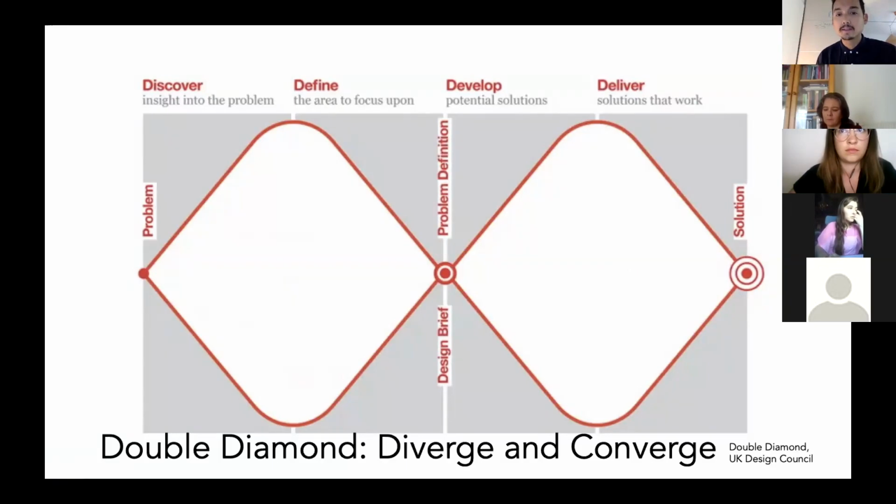Then we ideated lots of different ideas. And then we decided, according to different matrices and Venn diagrams and so on, what could be the most valuable idea. And then we went into prototyping and tested, or tried to come up with different experiments on what we want to validate about our assumptions. And we could say, well, now we're done, basically.